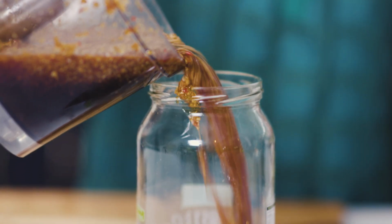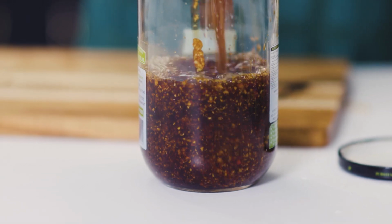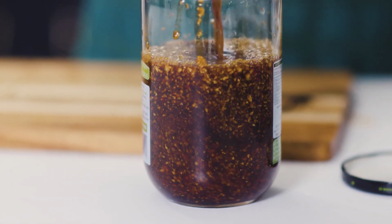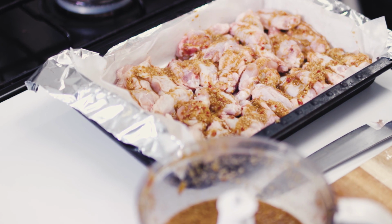I put some fucks in a high interest term deposit and now it's payday because I'm just gonna spoon this baby over some chicken, stick it in the oven, and everyone thinks I'm a genius. So that's what this is for, okay? You've gotta give a little bit of a fuck the day you make the marinade. The rest of the time, the fucks are in the fridge.